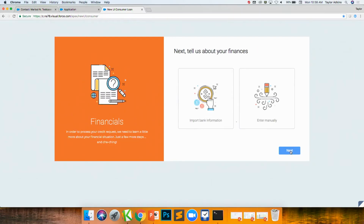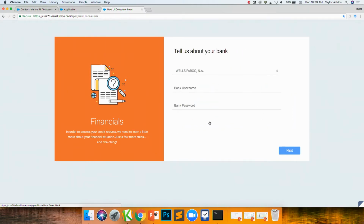The Cloud Lending Solutions platform also enables financial institutions to accelerate the loan origination process using third-party data. In this example, we're using a third-party account aggregator to enable the borrower to import account information from other financial institutions and gather the financial and income-related data we need to process this application. To do so, I simply select the applicable financial institution, enter in my online banking credentials, select the accounts that I want to import, and authorize the import of balance and transaction data from this account.